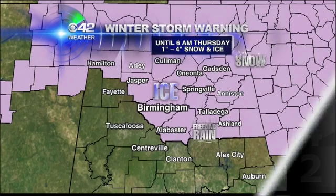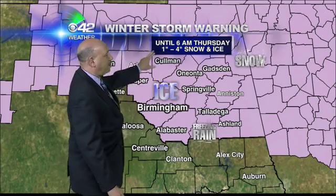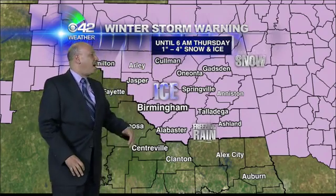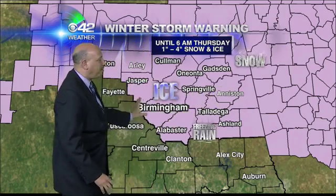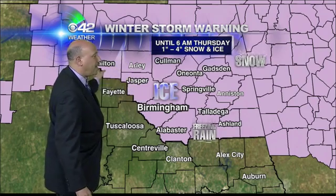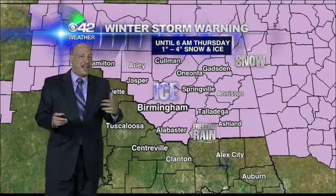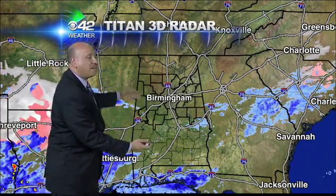Let's take a look again at that winter storm warning issued by the National Weather Service. The potential for anywhere from 1 to 4 inches of snow and ice in all of the pink shaded counties that you see here. Again, that's Birmingham to the north and east, but it does include places like Jasper, Arley, up toward Hamilton. Of course, they had over an inch or so of snow last night. So what can we expect tonight as we watch this next wave of moisture head in our direction?